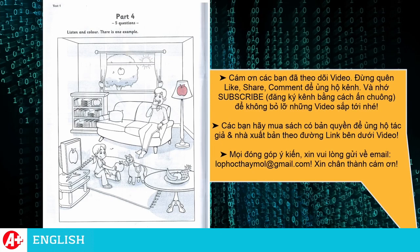Four. Do you see the man? He's sitting on the sofa. Yes, he's eating an apple. It looks good. Well, let's colour that apple red. Okay, I can do that.